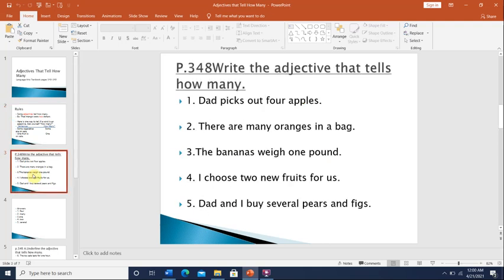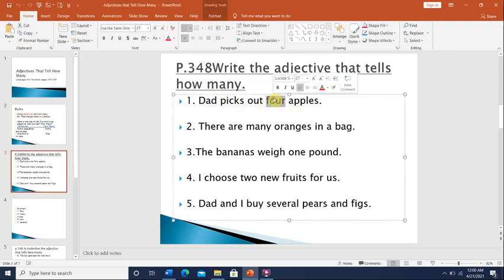Let's see if you understand. Open to page 348 and we will look for the word, or the adjective, that tells you how many. Number 1, Dad picks out 4 apples. Which word here tells you how many? Dad picks out 4 apples. The answer would be 4.